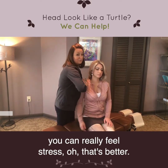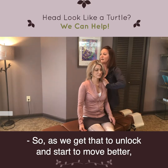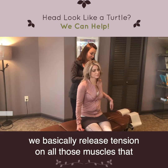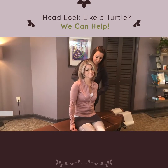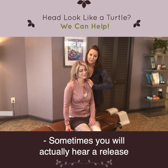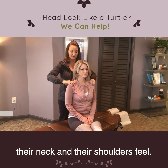When that happens, you can really feel stress. Oh, that's better. Feel that? Yeah. So as we get that to unlock and start to move better, we basically release tension on all those muscles that are responsible for holding the head to the body. That's good. It feels so much better. Sometimes you'll actually even hear a release, and immediately people will feel a difference in how their neck and their shoulders feel.